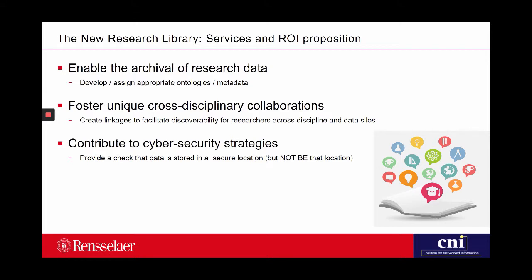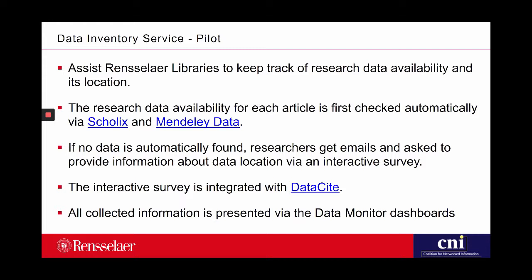I see it as contributing to part of cybersecurity strategies, right? Tech transfer, intellectual property. But the difference here is I am not offering to become, nor is my central IT offering to become, the repository for all of this. So in the pilot project and as a development partner with Elsevier, what we wanted to do is still have an ability to track where the research data is being stored and where is it available? Is it openly available? Is it private? Does somebody else own it because it's a multi-institutional collaboration?